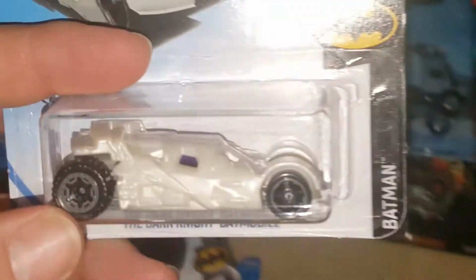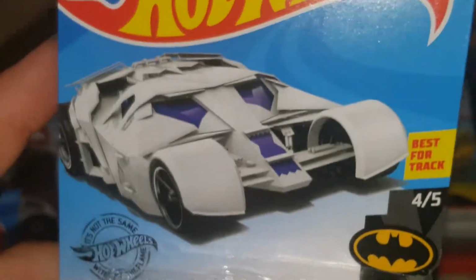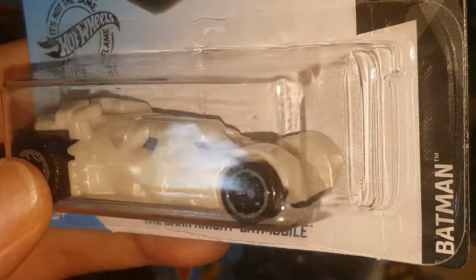Then I got 3 of these. The Dark Knight Batmobile tumbler in white with purple glass. We got 2 of these. Actually, we got 4 of those.